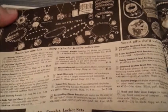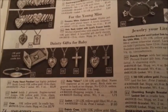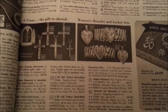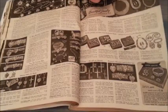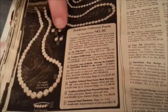More jewelry. Again with the monograms. Monograms, that was a popular thing to do. And of course, women wore a lot of pearls. That also was a very popular jewelry item. And here it looks like these might be pierced earrings, but it was more of a thing that you wore clip-on earrings in those days, like these right here. Those are clip-ons. And here's your pierced.